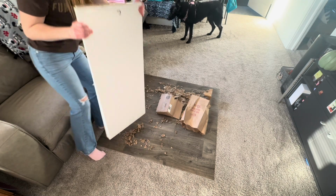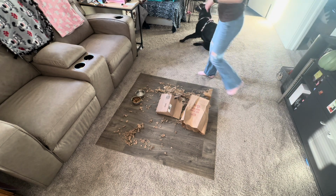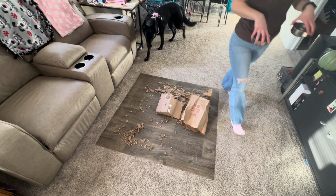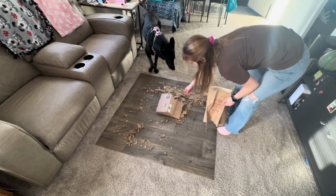As you can see, breakdown is pretty easy. I start with taking the wooden boards back up front, then I go ahead and get rid of the food and water bowls. The intact pieces of cardboard will go back up front for next time, and then I'll go ahead and give it a good sweep.